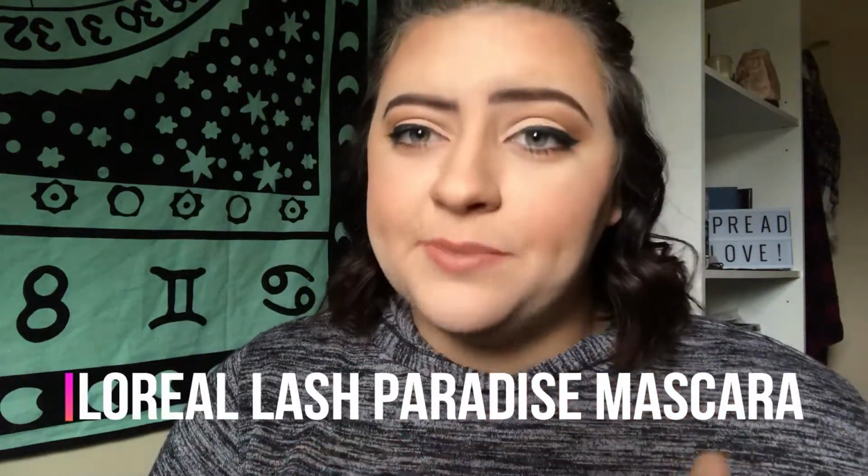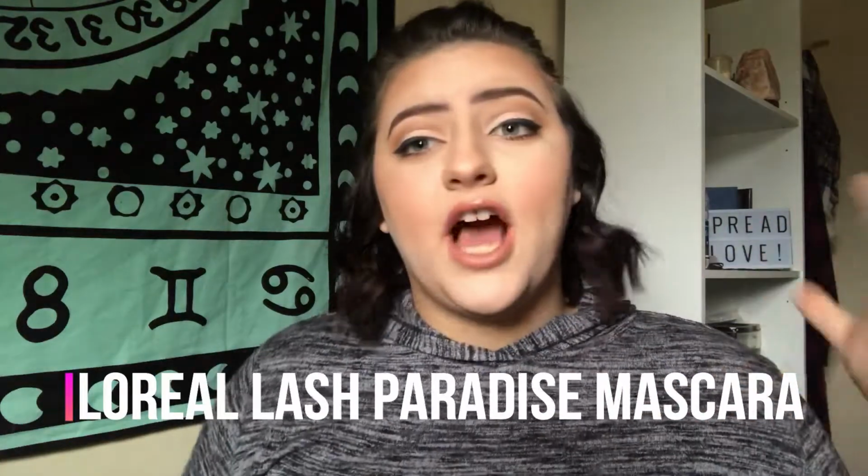Alright, so I've been loving the L'Oreal Lash Paradise Mascara. I find that the color is nice and deep and it gives me a lot of volume to my lashes. I don't necessarily have long lashes and I wear a lot of false lashes, so I'm not necessarily looking for something to lengthen my lashes so much as for just something that's nice and dark and voluminous, and this mascara, it does the job. It's voluminous, makes my lashes great.